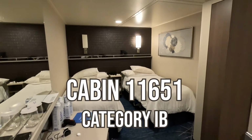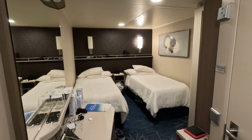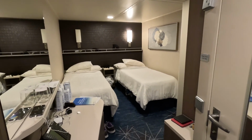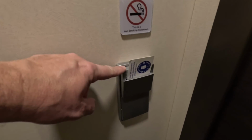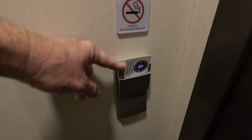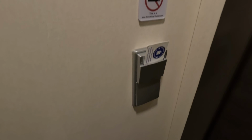This is room 11651. It's an inside cabin on the Norwegian Bliss. As you step into the room, you have the light control over here. To make the lights work, you need to have a card in here. You don't have to have your key card in here. You can use any kind of card. I just use one of these YouTube cards that I have.